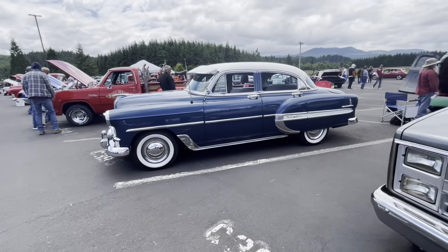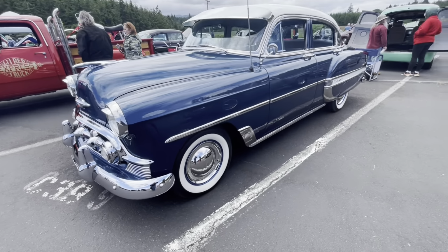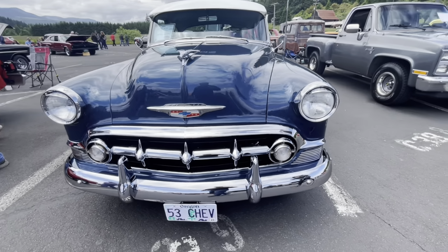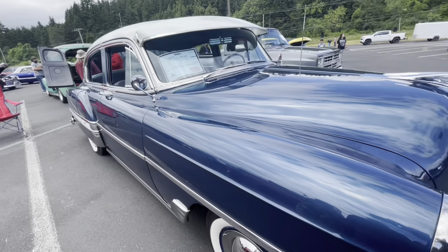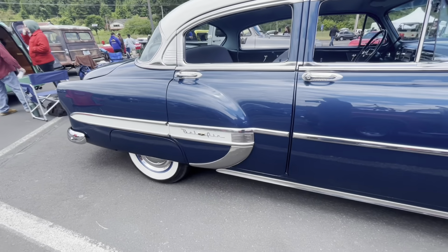And here's a '53 Chevrolet owned by Mark Lago from McMinnville, Oregon. Beauty. Love the eyebrows. Fender skirts.